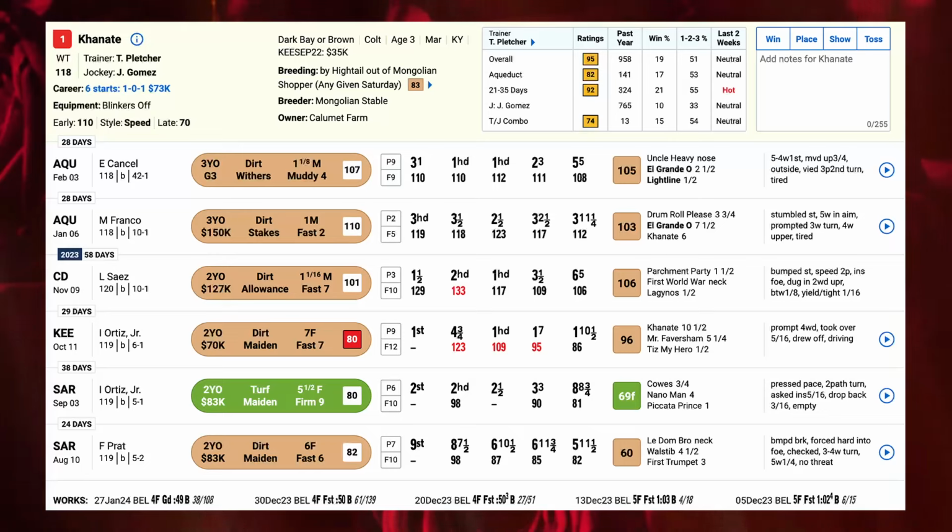The best thing I can say about Canate is that he was wide against a rail bias last time on February 3rd, Withers Day, never towards the inside that day, and he was just fading towards the end like a horse that might not really want to go the mile and an eighth. Turning back a little bit does help him, but it just feels like others in this race might have a bit more upside than he does.